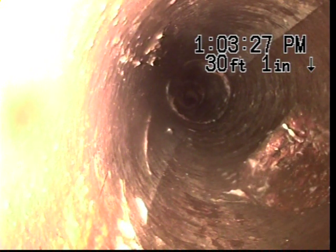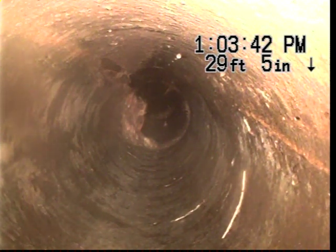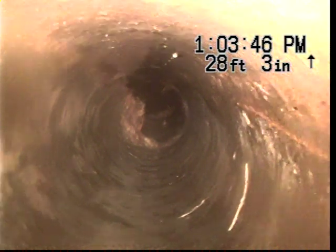On the side of the screen there, you see on the top of the pipe it's starting to deteriorate. There's actually a chunk of pipe kind of missing there. That's a spot to keep an eye on. And we're coming back. Right here at about 25, 26 feet, coming back inside the building.